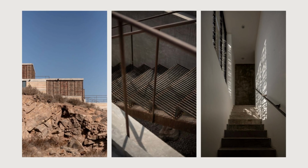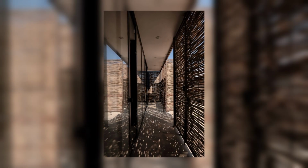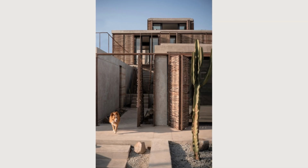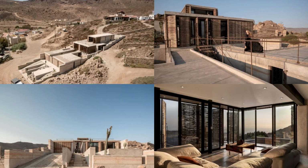The entertainment room, dining room, and kitchen make up the access threshold with large windows and porches woven with salt pine. This lattice generates, in turn, protection from the prevailing winds, as well as a component of privacy towards the interior, generating a play of light and shadows.